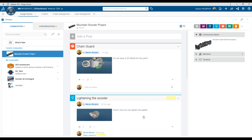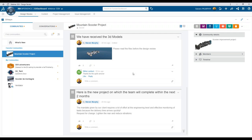So we're going to jump right now into the 3D experience platform live, and we're going to be working on a project in our setup here for creating changes to a mountain scooter. The idea being that this mountain scooter was developed at some previous time, and we're now tasked with going in and making the scooter lighter, and we get to decide how to do that. So the first screen we're looking at here, and if you've never seen the 3D experience platform, don't worry, it is quite simple. We're working within our mountain scooter project swim community, and within this swim community we have different posts. So consider it to be your Facebook, your forum, how you communicate within the 3D experience platform.